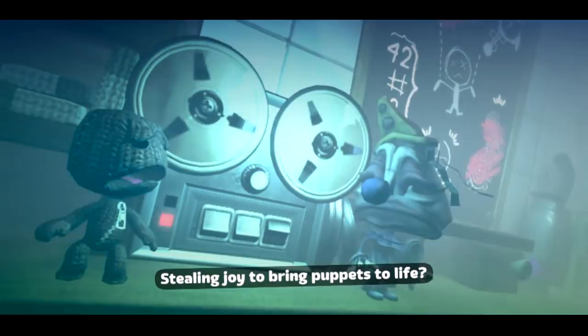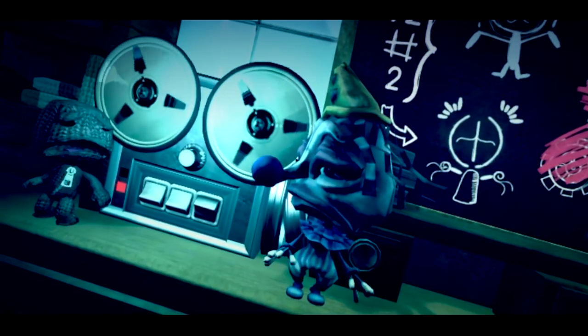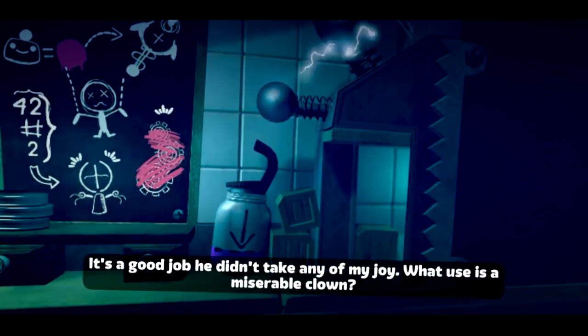Stealing joy to bring puppets to life. I could have told him it'd all end in tears. Well, it's a good job he didn't take any of my joy. What use is a miserable clown?